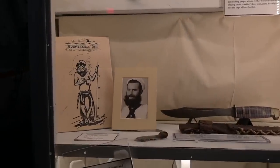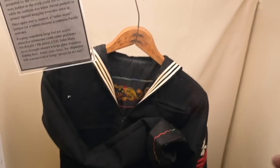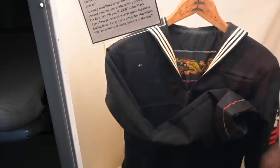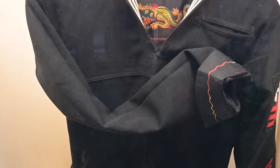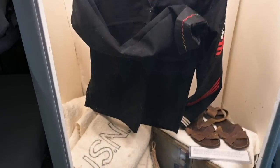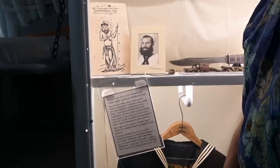On the inside of the cuffs, we had what were called Liberty patches. You'd roll up your cuffs and display whatever Liberty port you got your patch from. It's not regulation, but you would do that, and it shows how salty you are. Sandals, shorts, and t-shirts were the uniform underway so that you didn't get heat rash and all those things.